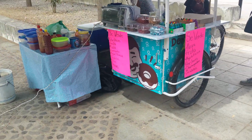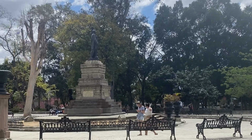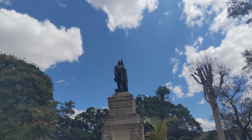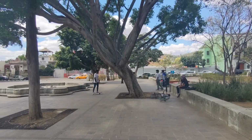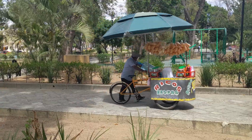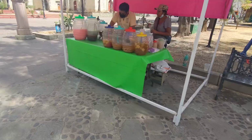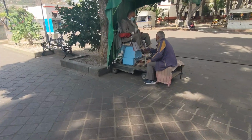There was also a lot more food vendors than there are right now. However, we are really enjoying the food vendors that we have available to us today because there are some really delicious picks. Let's go and get another food vendor for us to try. Some more juices right there. Gentleman getting his shoe shined.